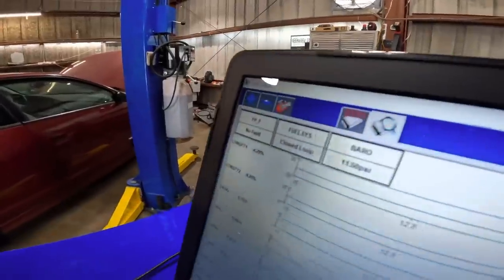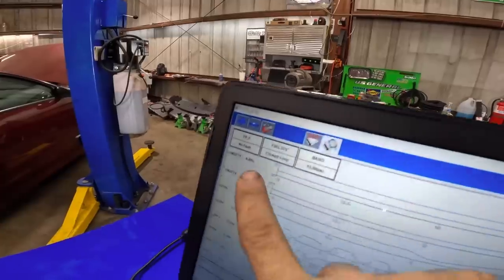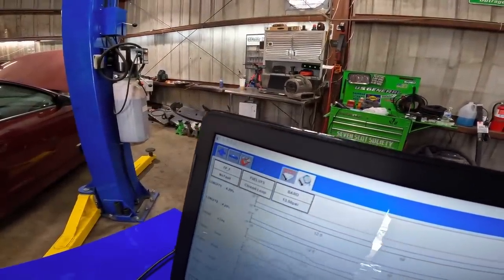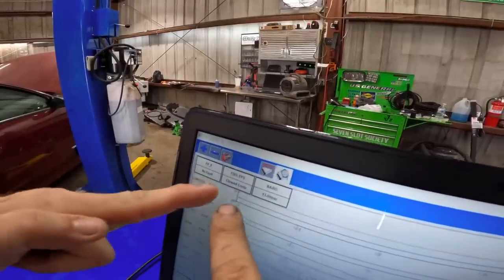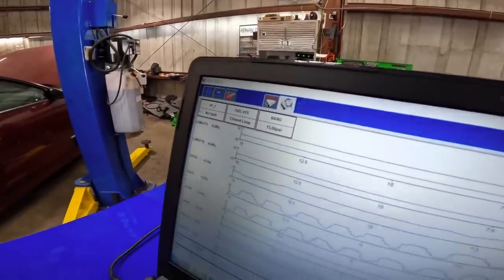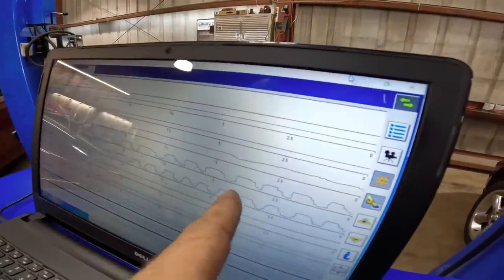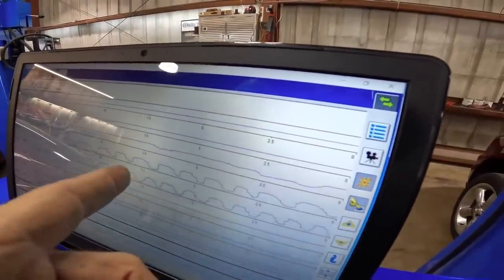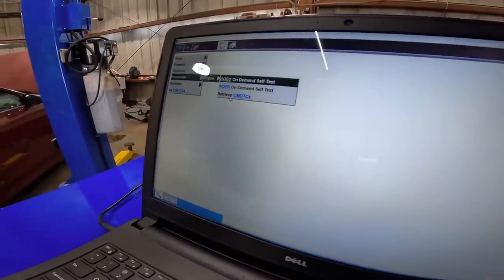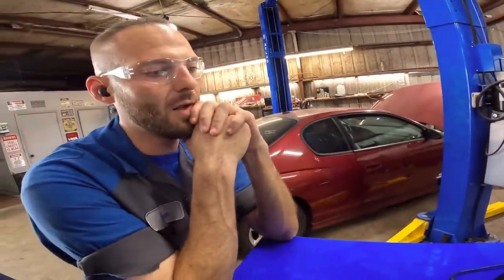Well, here's our telltale right here, long terms on bank one. At 2,000 RPM, this was trending at like 24, 26. It was maxed out at some point, 25, then you'll get a closed loop fault. And now we're trending negative. Short terms are emulating each other, and power down. Our waves are looking good. So right now, as it's running, let's go ahead and do a KOER, key on engine running, continuous memory DTC self-test, and we'll see if anything's pending.